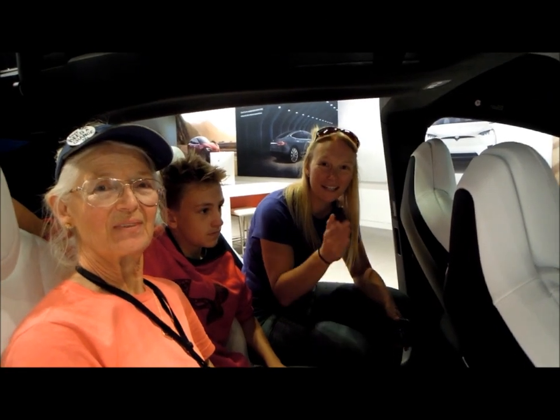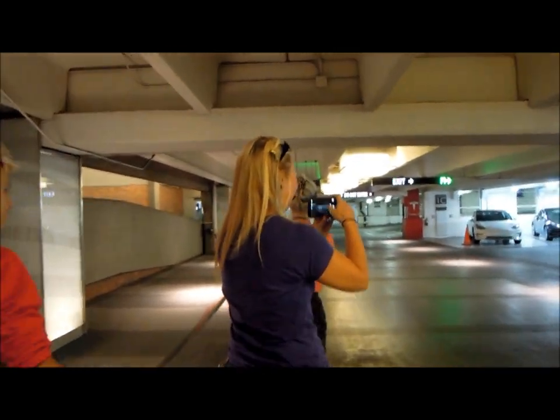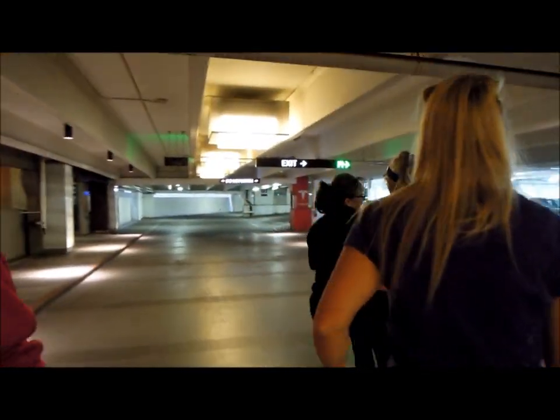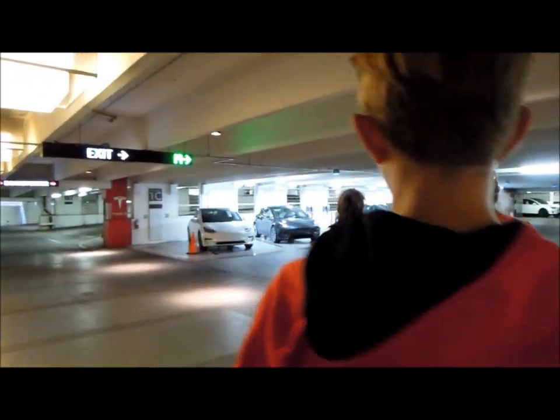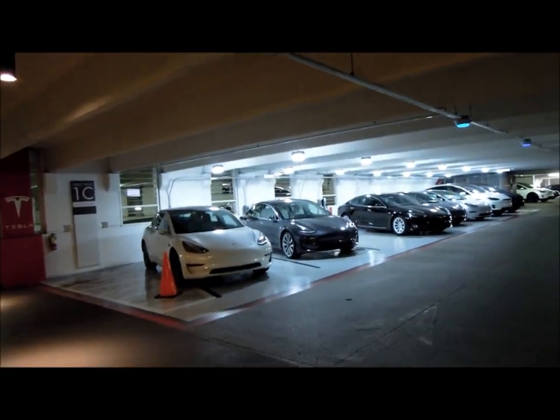Come on, you gotta tell me when I can cut it. Tesla. You cannot. I got it. I'm getting it. Oh my God, I wish we could get a ride in the S. Look at that, it's all Tesla parts.